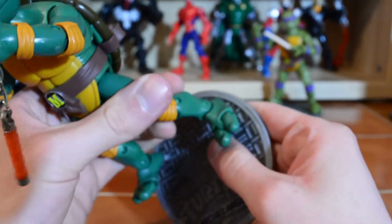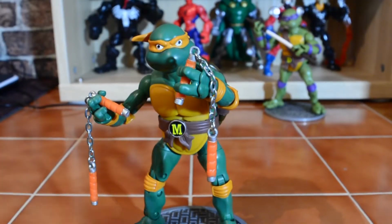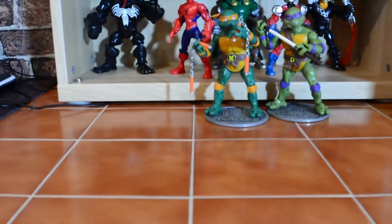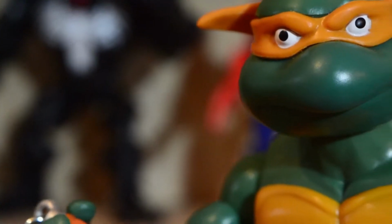I don't know if that looks good or not yet. Let's put him on the base. Kind of works. Unfortunately, the hands don't close brilliantly. So although he is all together, it's not perfect.